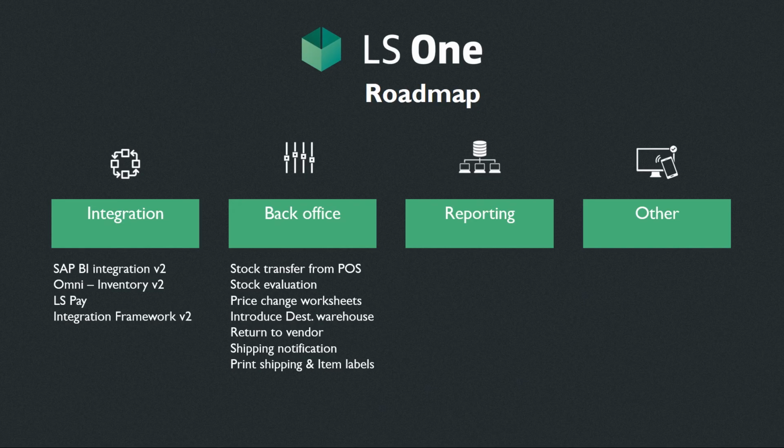We'll implement price change worksheets. Another feature that many of our customers require is the introduction of destination warehousing. So once you order goods, it can be delivered to a destination warehouse, and from there on, it can be sent through transfer orders to the various location stores. Shipping notification, printing of slips and receipts and labels are just two others that we would implement from an inventory point of view.